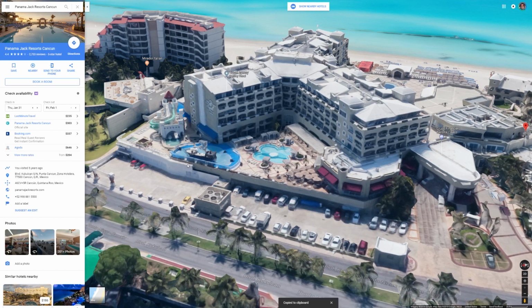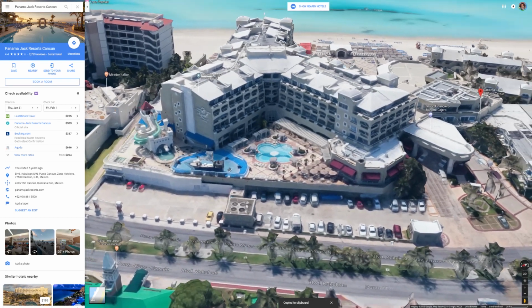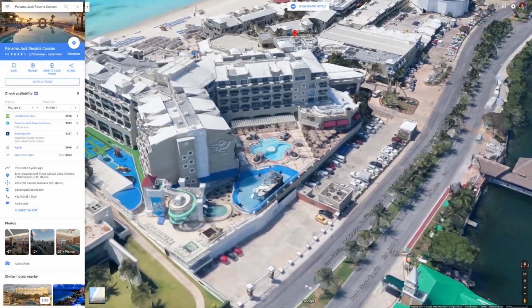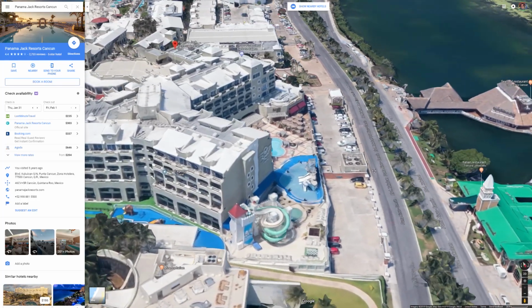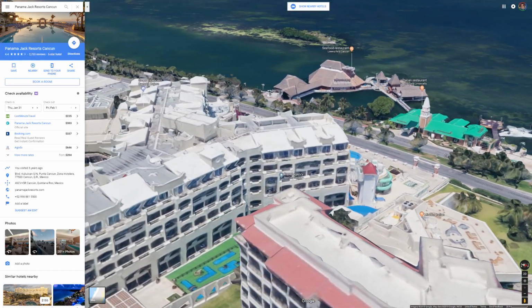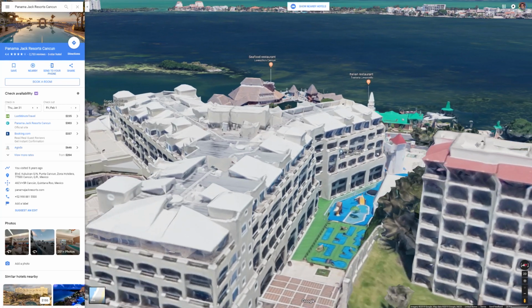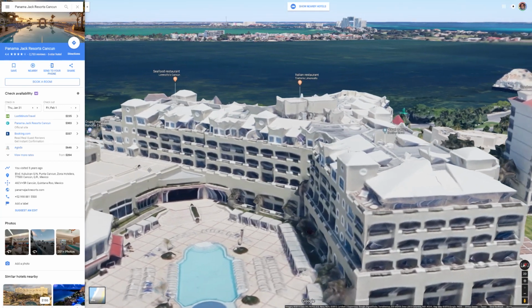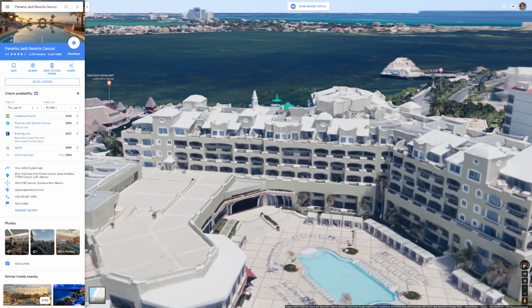So this is just a simple screen grab from Google Maps that anyone can get, and you just plug in the Panama Jack resort in Cancun, and I'll show you this. The first thing you'll notice, back when we went, it was the Gran Caribe, and they've renamed it, and you'll understand why in a bit. The resort itself is somewhat small. If you're someone like me that likes a big campus, this is probably not the right fit for you.